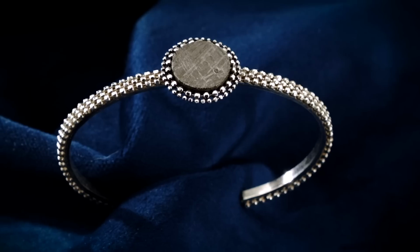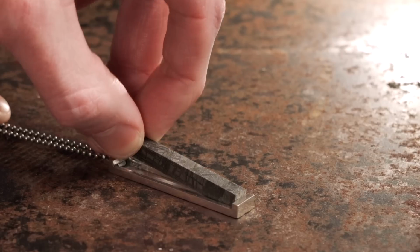I'm David. And I'm Joanna. For the past 3 years, we've been making meteorite rings like this in our little workshop here in Sweden. Now we've expanded our skill set and made a full collection of jewelry from meteorite and silver. It includes rings, bracelets, cufflinks and necklaces like this one. Or like this one. And this one is really special because you can remove the meteorite.